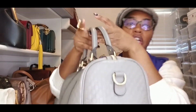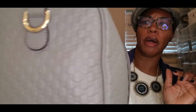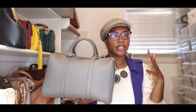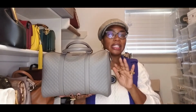I love this Gucci leather. If you ever get a bag like this in this micro GG print, I highly recommend it. This bag, I think I've had it maybe now for 4 or 5 years, and I just want to say I do not see myself parting with it at all. This is definitely a staple in my collection.